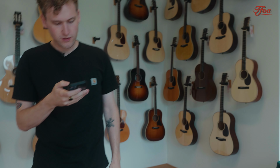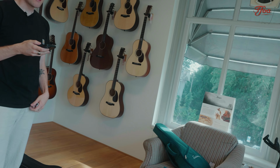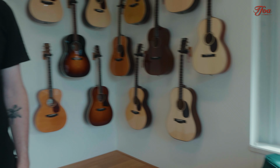An O18. Oh man, '57 O18. I'll be damned. This is one hell of a great guitar over here, folks. Now I'll bet you, says Mark, I'll bet you, if I can sum up this guitar in a single word, here we are.